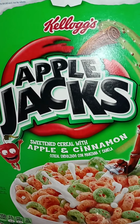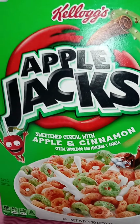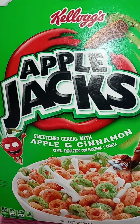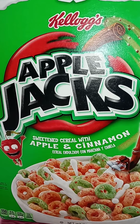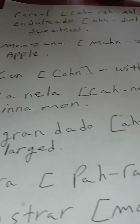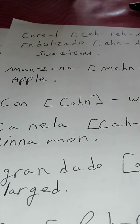But this is a video to show you how to read Spanish labels and advertisements. So when you go to the store and you see English and Spanish written on boxes or advertisements or signs, you have a pretty good understanding of what's going on. Okay, let me continue. I've pre-written all this down on paper, to make it easier for you to understand. So I want to go from the box to the paper.